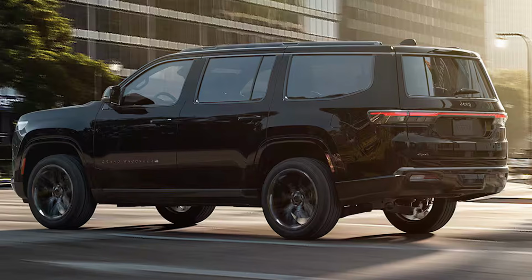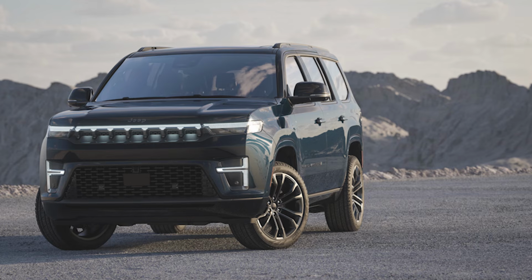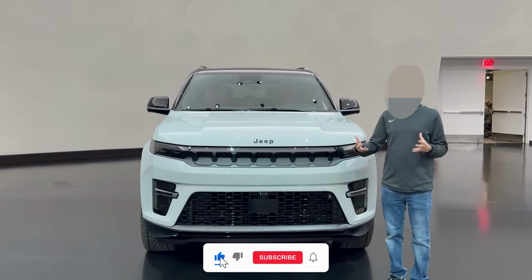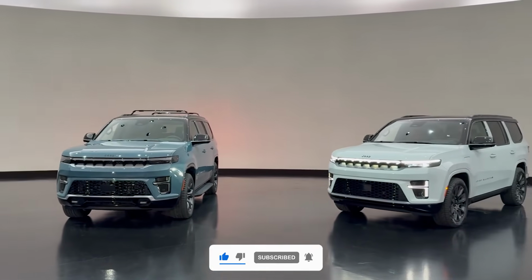It's quieter than a Navigator, quicker than a Tahoe, more capable than an Expedition, and more genuine than an Escalade. The old model was impressive but expensive. The new one? It's everything the Grand Wagoneer was meant to be, an attainable American luxury flagship with the heart of a Jeep.